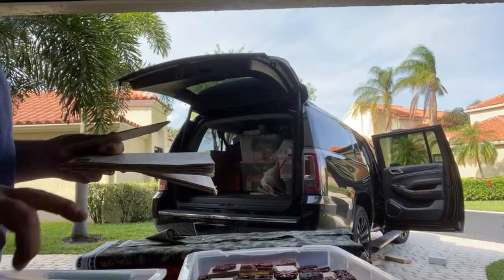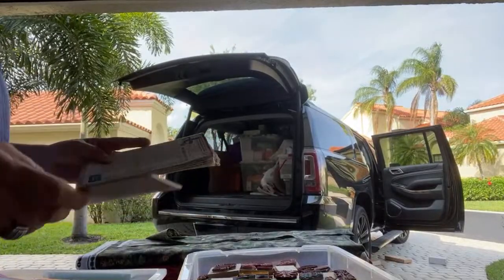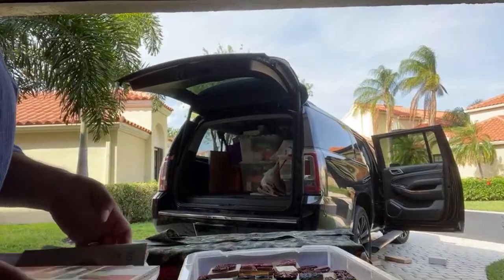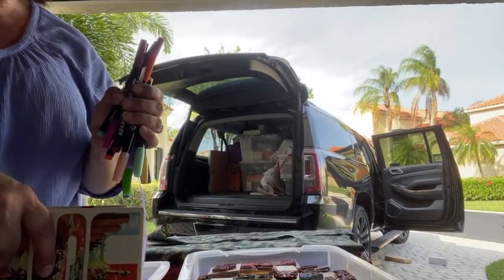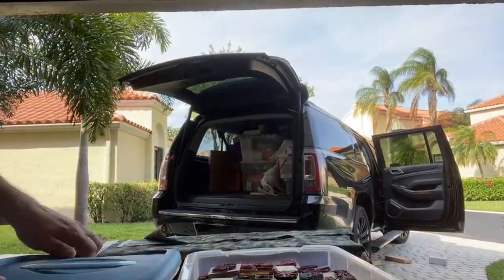Have here some old ephemera, some old road maps, and some old ephemera, and a ton of markers, and more of that tape.